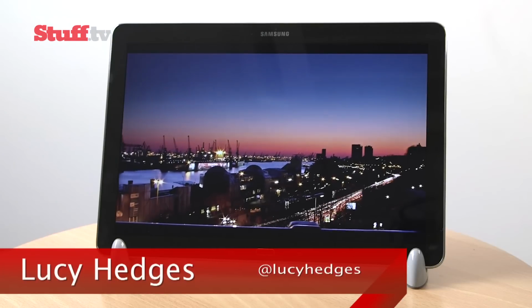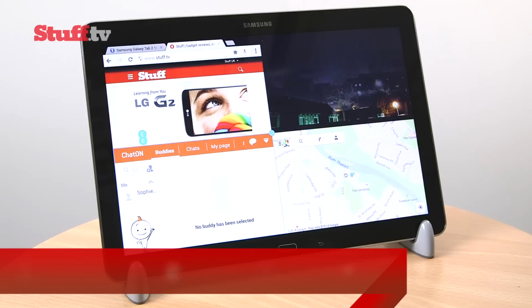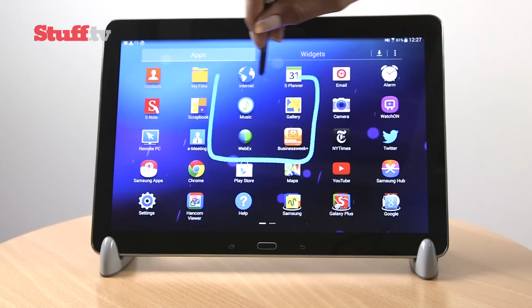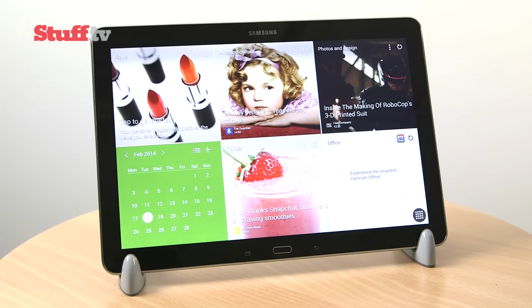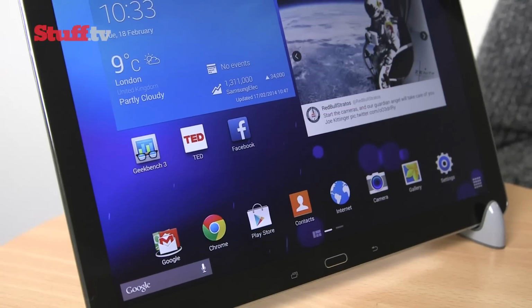Samsung's Galaxy NotePRO 12.2 marks an exciting first stab at the oversized business tablet, and it's an impressive device, mostly down to that unsurprisingly brilliant screen, ability to run multiple windows, S Pen accessory and day-long battery life, which means this could very well be the oversized slate you never realised you needed.